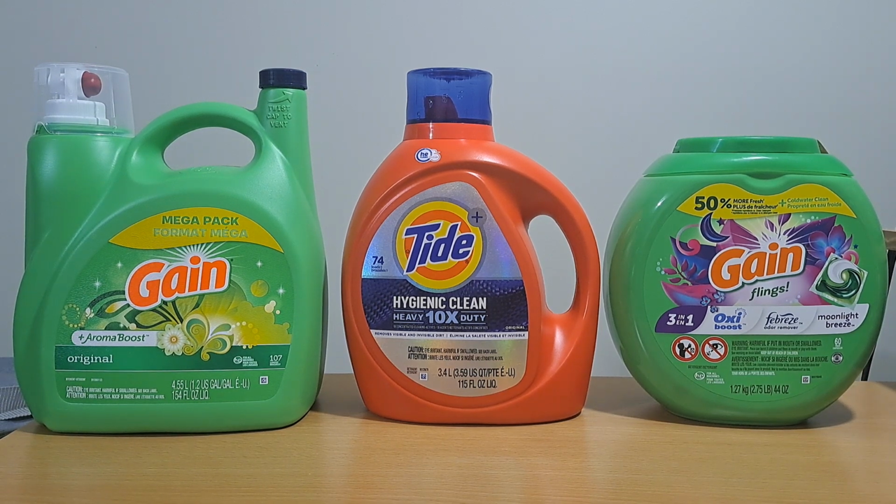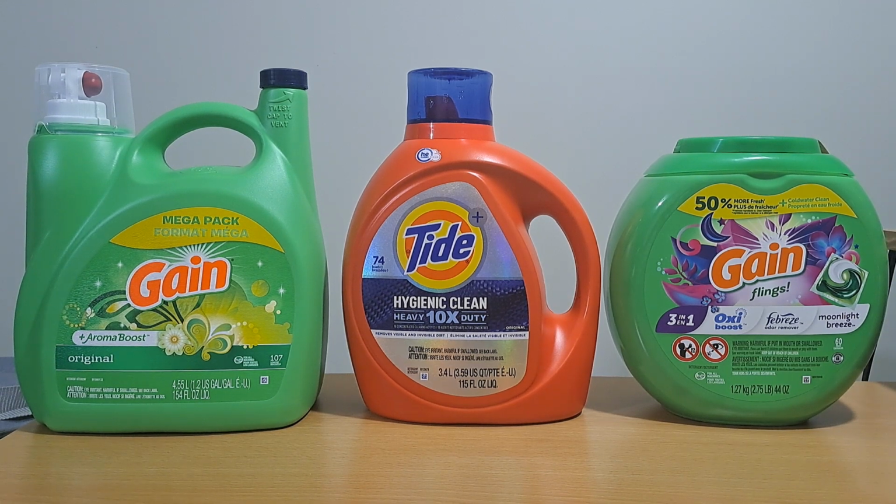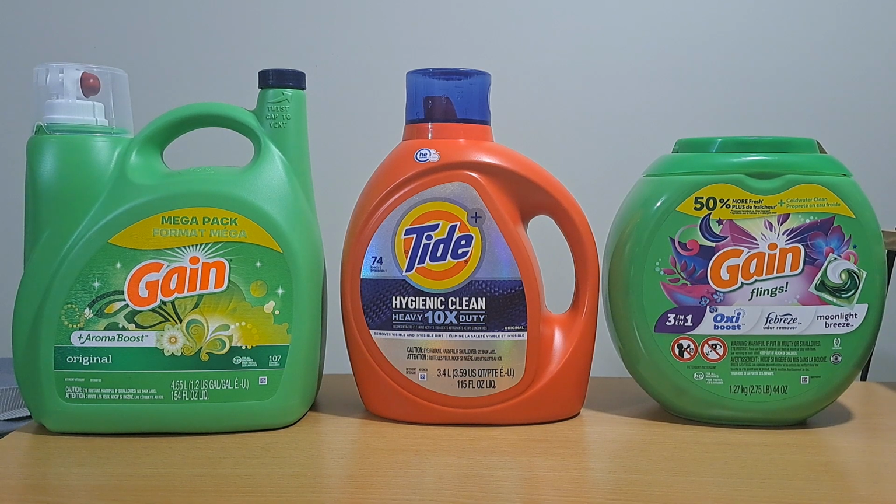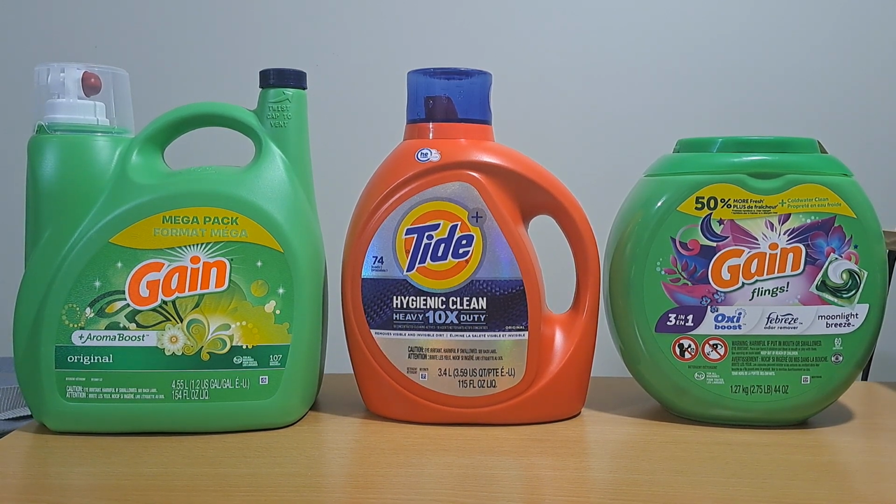was the Gain Liquid, the original scent. Now, I grabbed the original scent, but you could get the one with lavender. You can get any of them that are included. I just prefer the original scent. And that was regularly $16.49, but it was on sale for $15.99. So that was 50 cents off of that one.